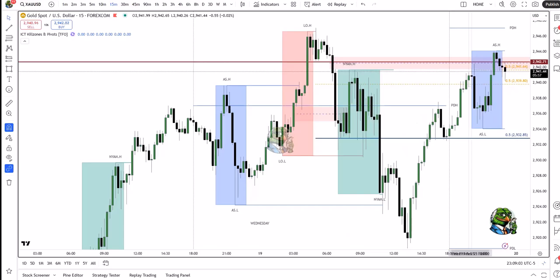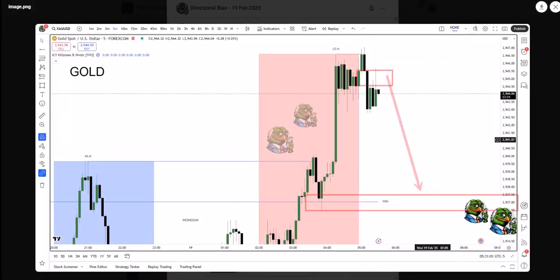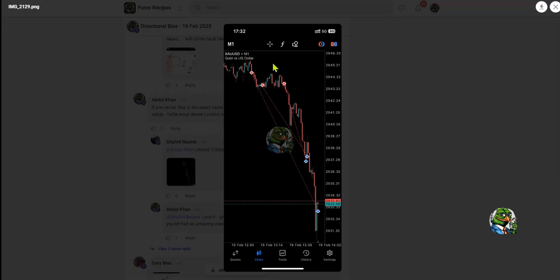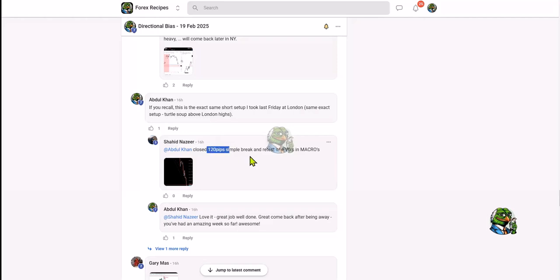Let me show you a couple of student trades. Okay, so where are we? Let's see if I can find that. Okay, so here's a great trade from a student, right? That also captured the same trade that I did yesterday short. Okay, and this was a nice 120 pips down.